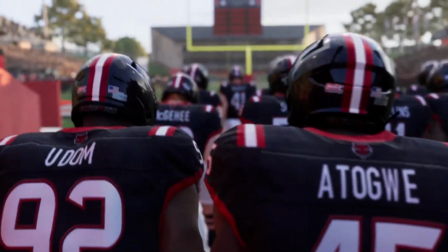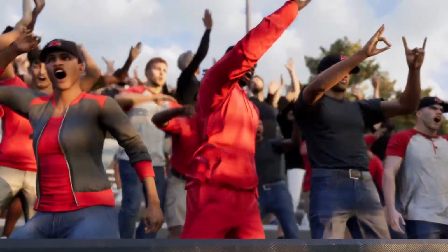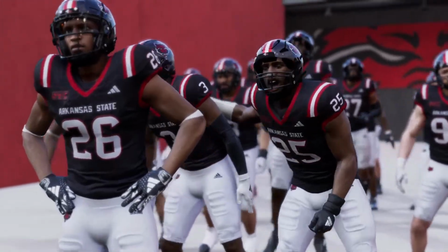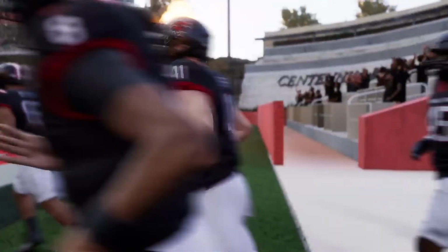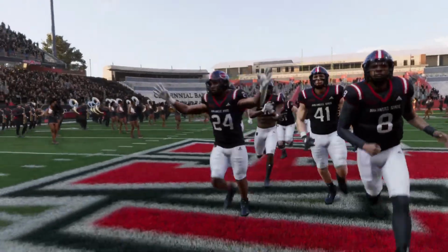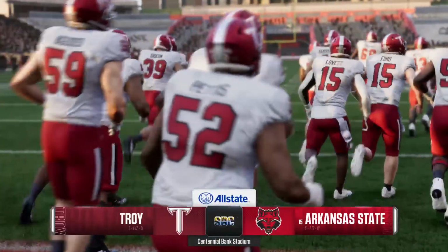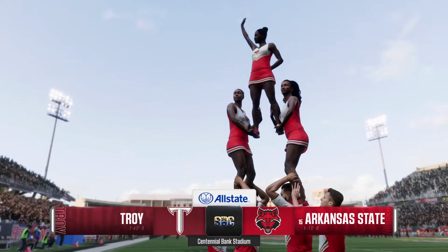Glad to have you with us in Jonesboro, Arkansas. Centennial Bank Stadium, home to the Red Wolves of Arkansas State, and fans have been fired up for this one all day. Today, a showdown of a couple of foes from the Sun Belt. As we'll see, the Troy Trojans taking on the winners of 3 straight, the Arkansas State Red Wolves. For EA Sports College Football, Reese Davis with you alongside David Pollack and Jesse Palmer. Time to get this game started.